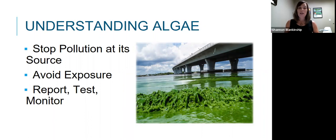At St. John's Riverkeeper, we like to start at the top, which is not just how to avoid exposure and how to report algae blooms, but really trying to advocate for the policies that will stop the pollution at its source. So stop the excessive levels of nutrients from entering our river in the first place. That's going to be the best thing that we can do, the best way to utilize our time.